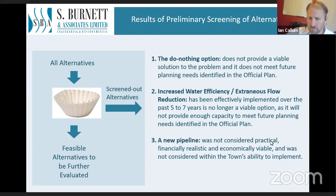The town of Shelburne has been doing a lot of work over the past 5 to 7 years, and has done a really good job of increasing water efficiency and reducing extraneous flow, and has been able to cut down the amount of flow going to the treatment plant, which has considerably reduced demand. At this point, there just isn't enough efficiency that can be squeezed out through future improvements to allow the increased capacity required to get us to that 5,100 cubic meter number or anywhere near it. So for that reason, this option wasn't considered viable either.